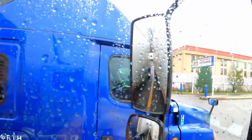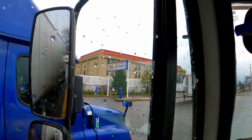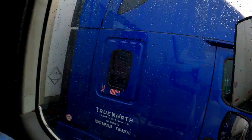Alright guys, so we're all hooked up to our trailer now. The place we came to here is, you guys can see that, the Blue Beacon. They have a couple of them countrywide. I've only been to this one here. I've been to the one in upstate New York. There's also one in Hubbard, Ohio, which I used to stop at a lot when I used to run to Michigan.